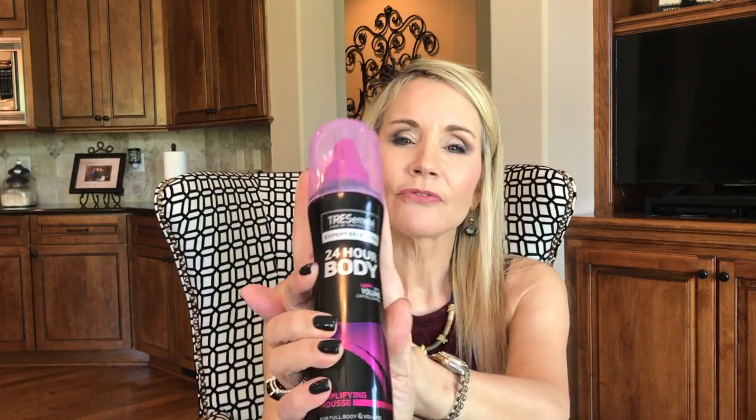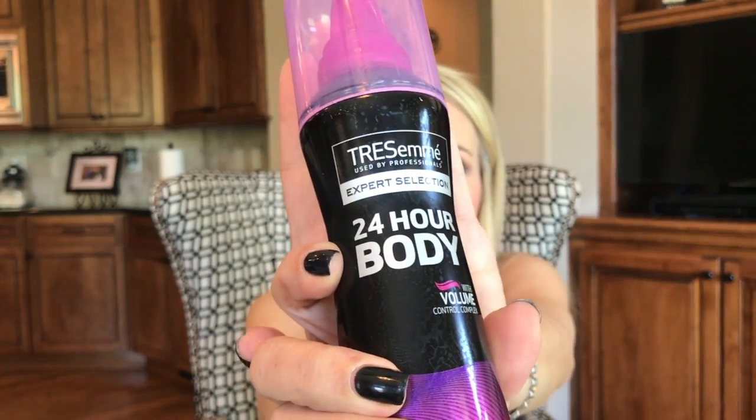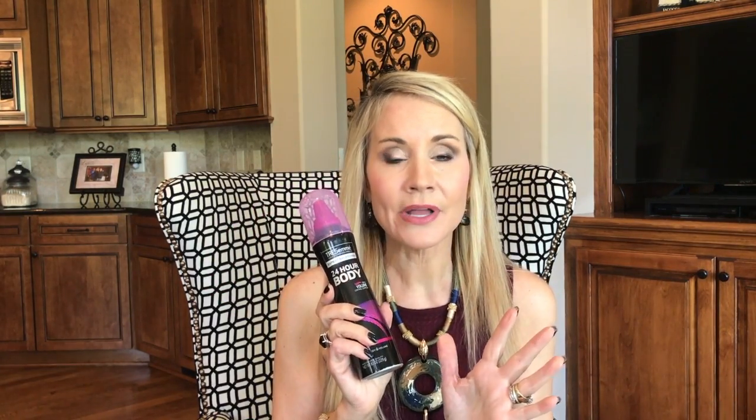It's called, I think it's Tresemme, 24-hour body. That's what that looks like. I learned about this from another YouTuber, I can't remember who it was, but she said it's a mousse that gives you tons of body, and I kind of forgot about it. Then when I went to work, I've got like 6 girls at work, and we all talk about beauty stuff. One of them, who has gorgeous long brunette hair, said, have you tried the 24-hour body from Tresemme? That it's phenomenal. I've used it now about 3 times, and I absolutely love it. It's a mousse that actually kind of lives up to its promises, which is great.